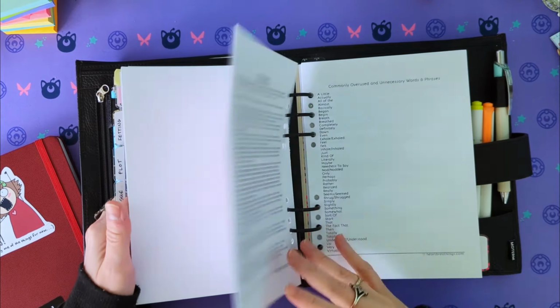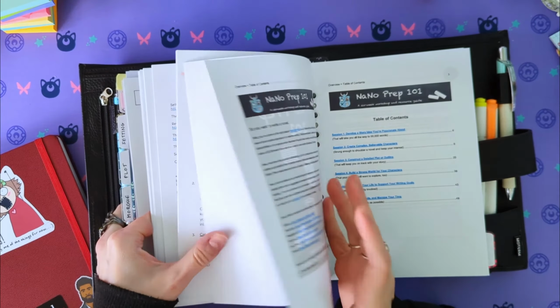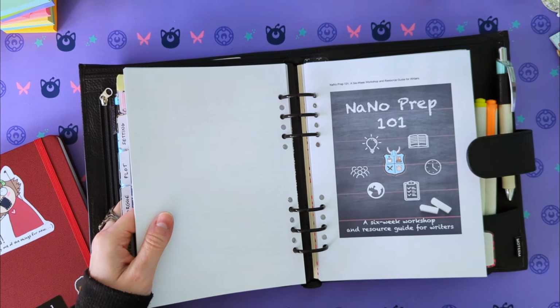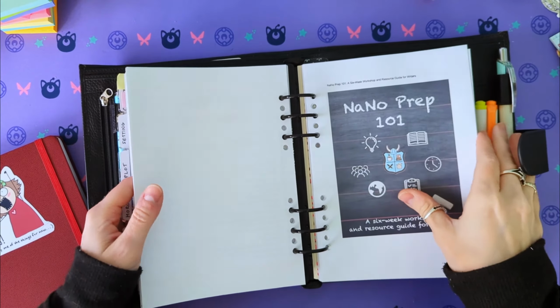She also has How to Edit Your Novel, everything you need before you self-publish, because I am self-publishing, because who is gonna buy my chaotica erotica? I don't know. But that's not the important part. The important part is just actually doing the thing and not worrying about that right now.